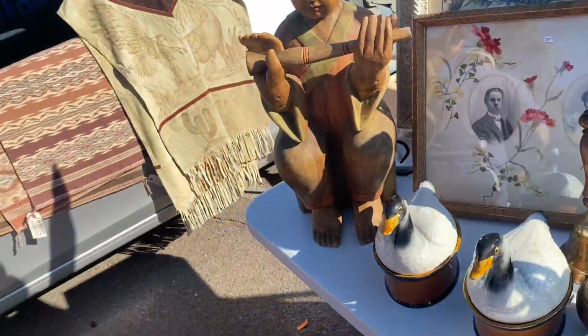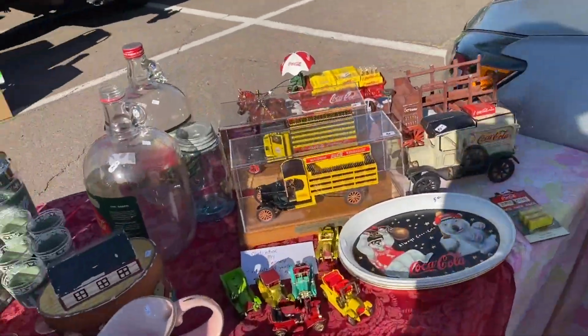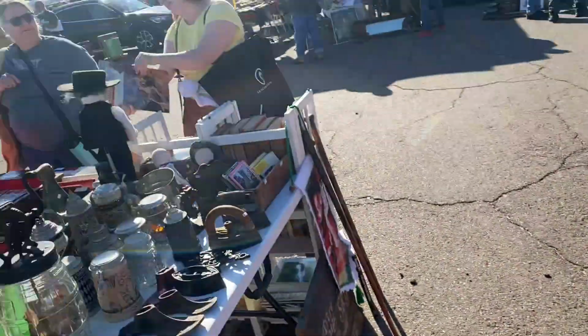How much for the 19th? It's on the inside cover. Is it? Okay. What else we got here?